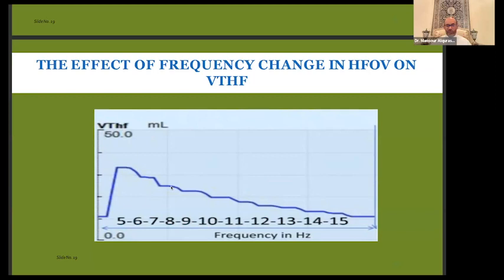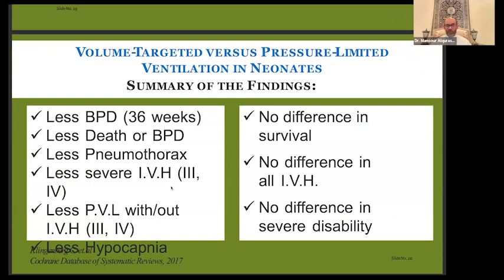I hope I convinced you in the last presentation that using volume target in preterm infants versus pressure limited is beneficial. The summary of the Cochrane finding I mentioned a month ago is that volume targeted conventional ventilation is superior to pressure limited, because we have lower BPD, less death or BPD, less IVH, and less hypocarbia compared to pressure limited alone. However, using high frequency in general, and using high frequency with volume, I will show you the data.